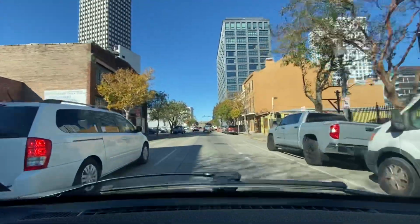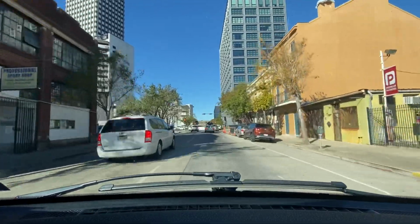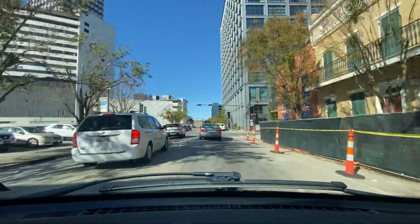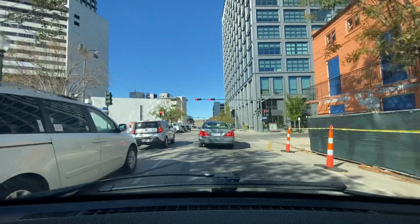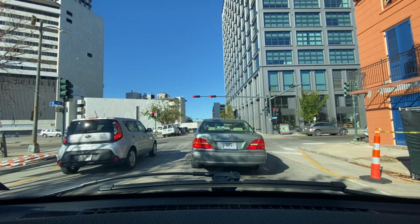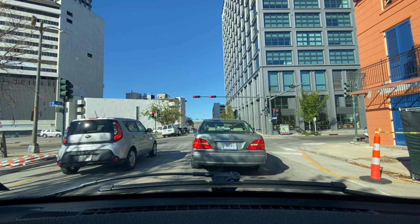Professional sports shop on my left. Shimano headquarters. Shimano, to my knowledge, is a brand of bicycle components, like derailleurs, which is what you use to shift gears on your mountain bike or road bike, things like that. We're at Julia and O'Keefe. Make note that you could pronounce Julia as Julia too, if you want to say it with a Spanish accent or a Spanish way of saying it. Julia and Julia.